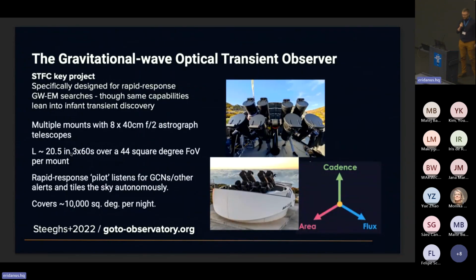So to get to the main point of the talk, the Gravitational-wave Optical Transient Observer is an STFC key project that has been specifically designed for rapid response GWEM searches. Although these same capabilities lend themselves very nicely to infant transient discovery and fast transient discovery. This is multiple mounts with 8 40-centimeter astrographs. One of these is one of our telescopes. We have 4 of them at the moment. I'll talk about that on the next slide.